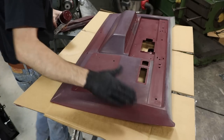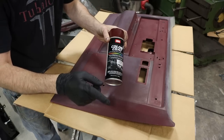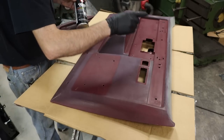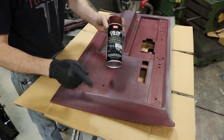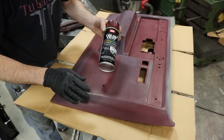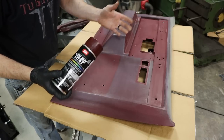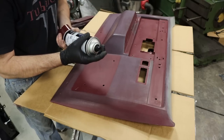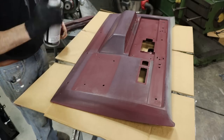So now that this has been scuffed and cleaned, it's time to put the dye on. The way that I do it is lots of light coats, with as little of this stuff on the panel as possible to get full coverage. If you dump this stuff on all at once, it doesn't seem to do near as good as if you put it on in a lot of light coats. Let me show you. It's going to look nice.